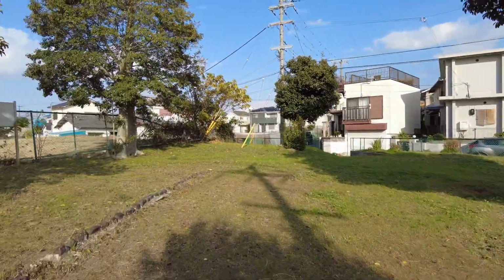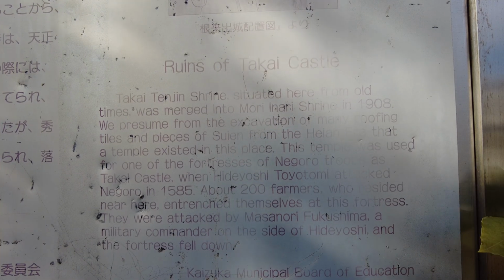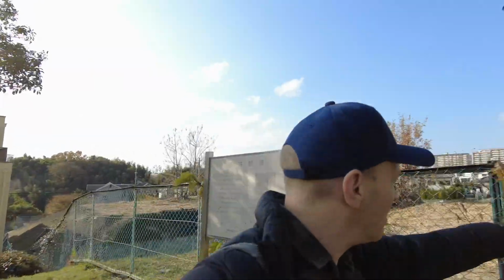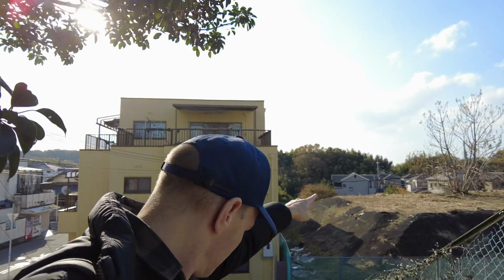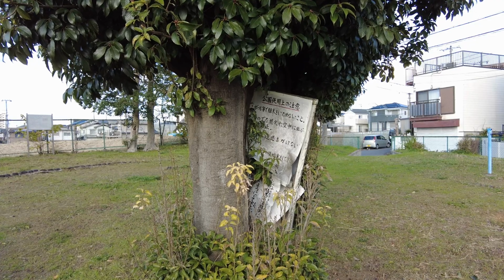I see an English sign. Awesome. The ruins of Takai Castle, Takai Tenjin Shrine, situated here from old times, was merged into Mori Inari Shrine in 1908. All right. Okay, well, I'm not quite sure where they're referring to. Do they mean this little park area, this little triangle of land, or do they mean this over here? Or this thing over here? I don't know, but I will say I like this little park.